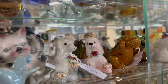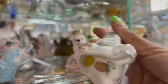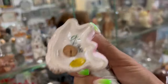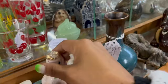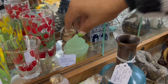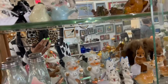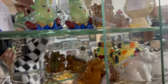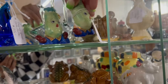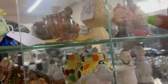One of these things are not the same. Awesome. For $10, I do believe I'll be taking these. Perfect for the poodle sale, just in time. I also really like this little jadeite nesting bunny. What else do I have in here? The little cucumber thingies. Cucumber heads, $10. That's not bad at all. I've had those before. This guy's kind of great.